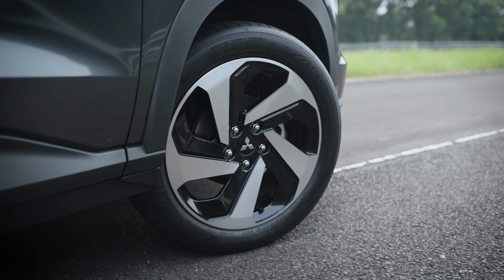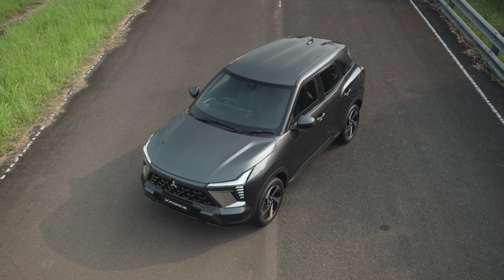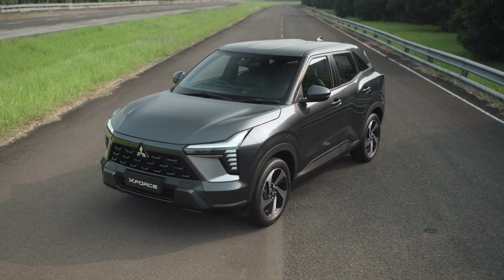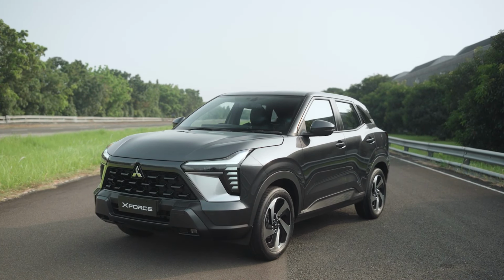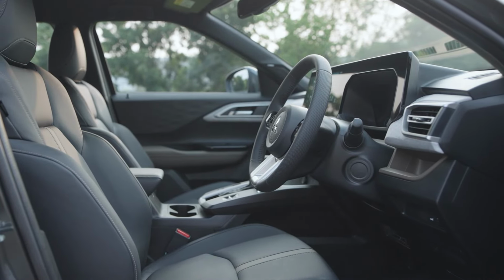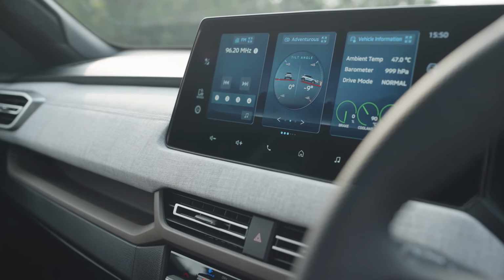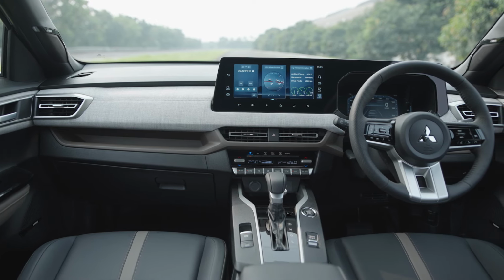On the body sides, the rich muscular surfaces combine with front and rear sculpted fender flares and character lines to express the strength and dynamism of the SUV. By adopting the same T-shaped design for the LED tail lights as the front, the rear attains a wide and stable look. It also has a generous 222mm of ground clearance, plus 18-inch wheels and large diameter tires enhanced road handling on rough roads. The interior space of Mitsubishi Xforce is a sporty design targeting young customers with comfort and convenience.